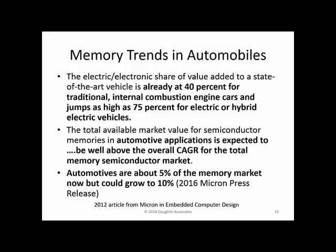The total market for semiconductor memories in automobiles is expected to grow at a higher compound annual growth rate than other applications. It's currently felt to be about 5% of the market, but the Micron guys felt last year that it could grow to something like 10% of the market within the next few years.